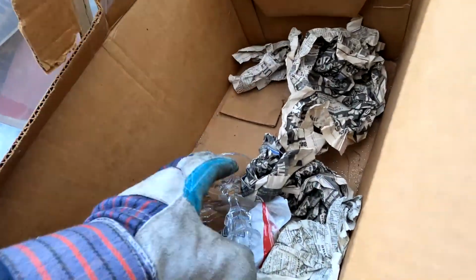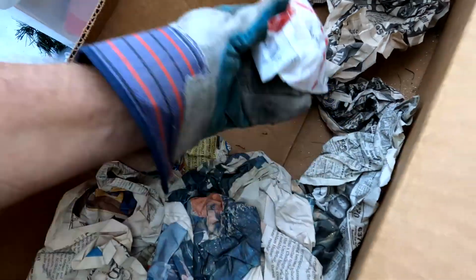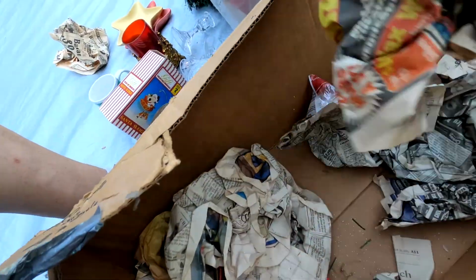Christmas cup, candle-y holders. People do buy candle holders from us. I don't know why, they just do. Here's a star dish. Another star dish in a different color. It may even show any of these. I'm just throwing stuff around. I don't even know if I'm filming.